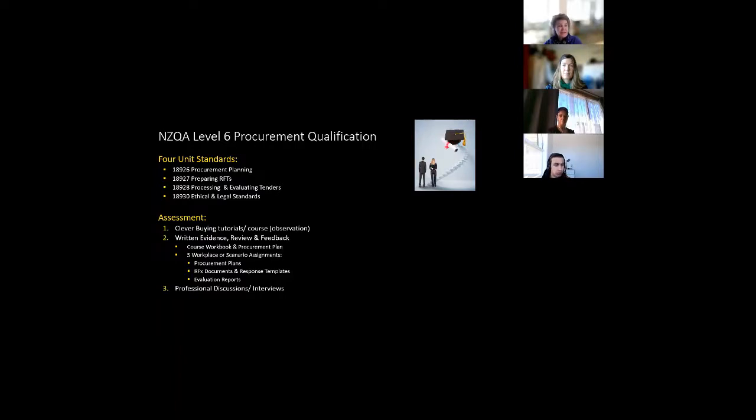down to level 2. We observe students in that process and we get the first evidence needed for assessment during those processes. Then after the course, people hand in their course materials, their course workbooks and procurement plans, and they hook into 5 assignments. The initial ones can be based on scenarios if you don't have a workplace example at that time, or you can use workplace examples.